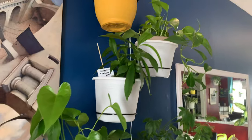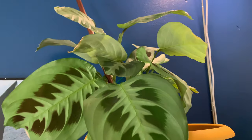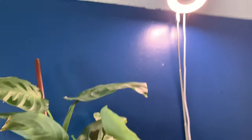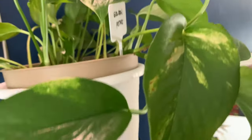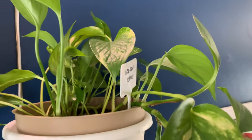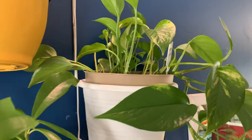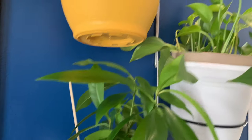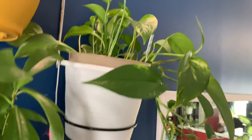To the other side, I have this calathea that I'm not sure about the exact name, but I know it's calathea and it has a grow light too. This one is another marble queen pothos. I have a few of marble queen pothos or pothos in general because mainly I don't have a lot of natural sunlight here. So I know pothos thrives on low light, so that's why.